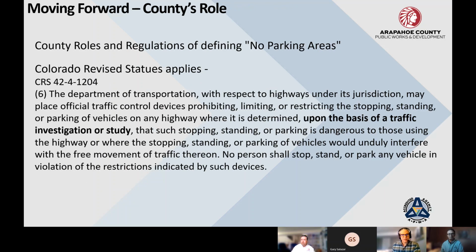So I'll kick it back to Carl to talk a bit about the Colorado Revised Statutes and their rules regarding parking. Thanks, Jason. This is the education of what we were talking about previously in the slideshow about the existing regulations on the existing roadway. A lot of people aren't aware of the actual existing laws that are in there, but we do want to bring this forward and let you know what is in the Colorado Revised Statutes that applies to parking regulation. So the county roles and regulations in the engineering and the enforcement area, and how the public can actually assist, is to be aware of this.